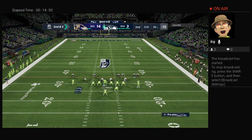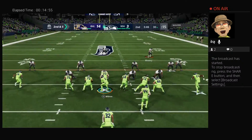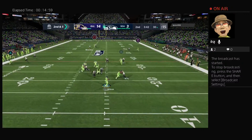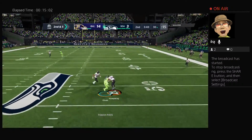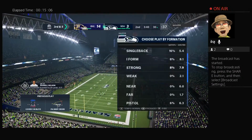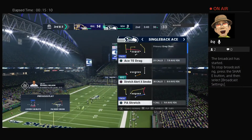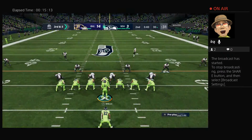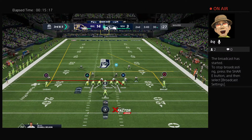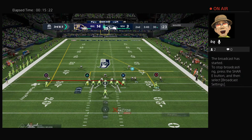Ball on the 30. They'll come up with a 2nd and 5. Here's Wilson. And this one incomplete. Too much contact to hold on to that one, and it's 3rd down. And that's one of those plays where it's hard to keep 2 eyes on the football when you know the contact's coming, let alone getting 2 hands around it, hugging it to your body, and absorbing the hit, even for those big tight ends who you would think could absorb that contact.